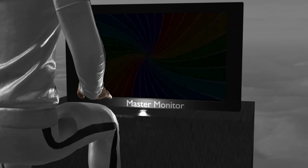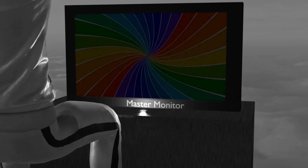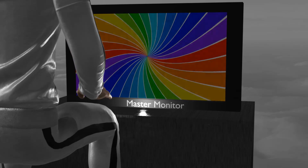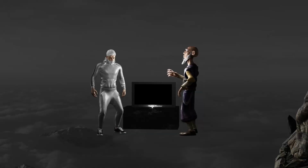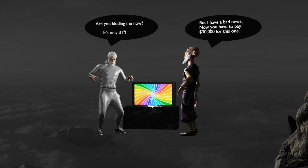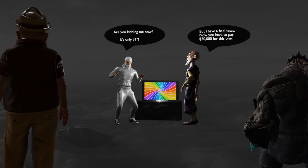The contrast ratio as well as the ability to accurately represent colors from very dark to very bright are unmatched. The problem is the price. The 31-inch size is almost $30,000 for the Sony product.